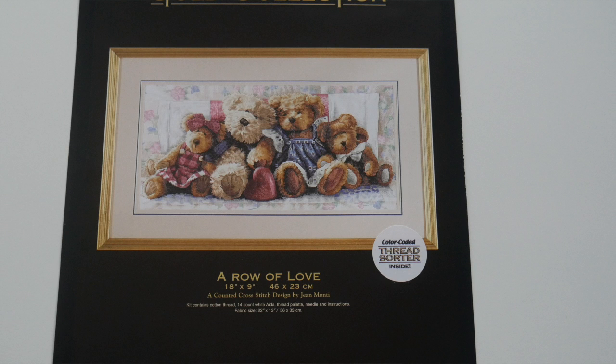So then we have another DMC, Row of Love. I'm going to insert the pattern for you, and clearly I like this. And I say that because I bought it twice and started it twice. Can you believe it? So this is my furthest attempt. I have no idea why. I can't even remember for the life of me why I've bought it twice.